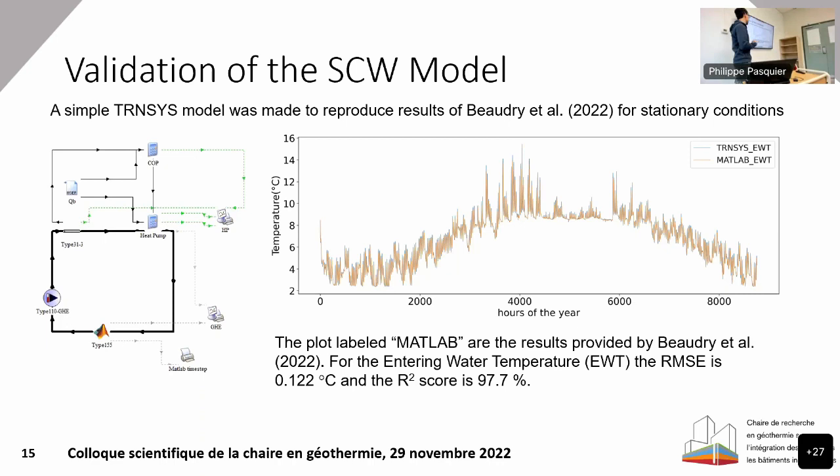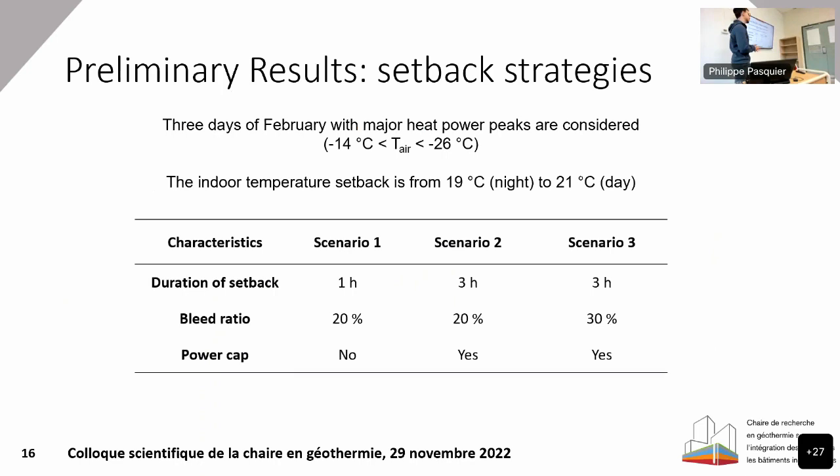And then I proceeded with some preliminary results. So I still don't have the whole model predictive control done. I just wanted to test my model a little bit with some setback strategies. What is a setback?